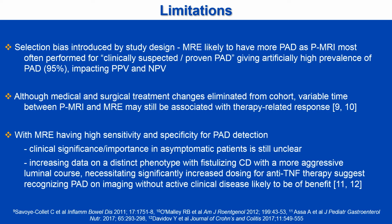There is increasing data on a distinct phenotype with fistulizing Crohn's disease with a more aggressive luminal course, necessitating significantly increased dosing for anti-TNF therapy, and this suggests recognizing perianal disease on imaging without active clinical disease is likely to be of benefit.